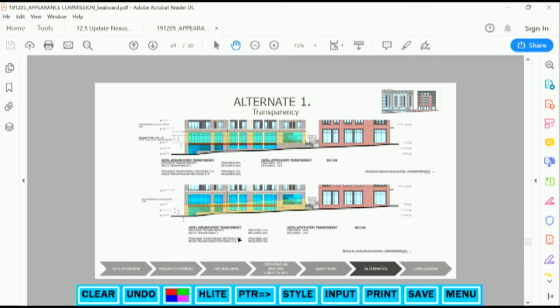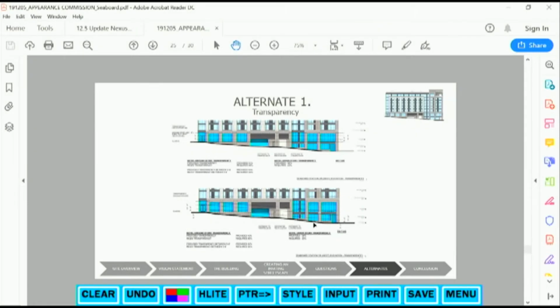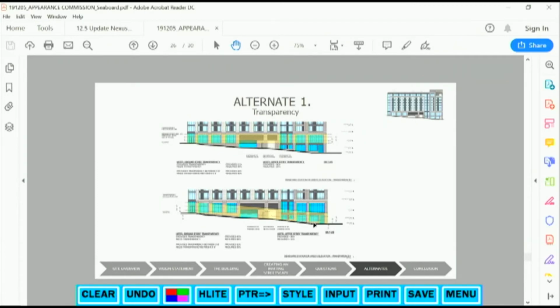The real factors working against us here are the grade. Here is the Seaboard Station Drive side. We did the same thing with the diagrams. The one full story above grade is a little bit off from meeting the requirements because of the entry into the parking deck and the loading dock. With the lower diagram, the slope of the street again prohibits us from meeting the requirement. And here's just another diagram of where we calculated transparency.